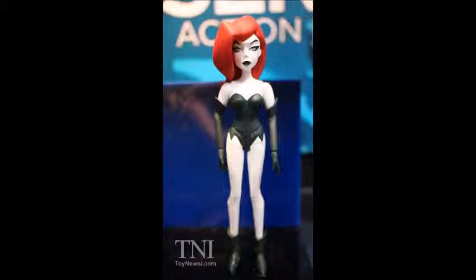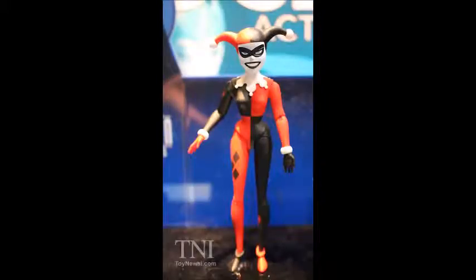Then here is the Girls' Night Out 5-pack with Poison Ivy, Livewire, Supergirl, Batgirl, and Harley Quinn. I honestly will probably just buy this for Poison Ivy and Harley Quinn, and then just keep the other figures because why not? I love four out of five of these characters. Three of the five have already been released. This is the new Batman Adventures, so that might be a new head sculpt for Harley. I'm not sure if they've just re-released the same Harley with a different paint job or not. The Harley we got already was the Batman Animated Series one.